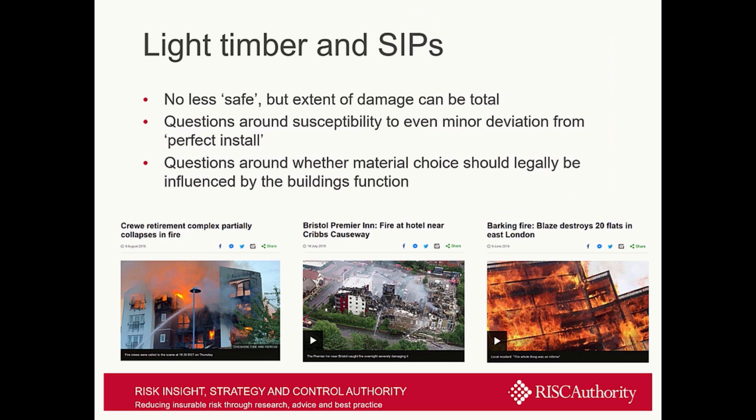Whilst everyone was evacuated from these instances safely, the losses were total, a level of destruction that we are less familiar with these days. So these buildings might be no less safe, but challenges are known around build quality and accuracy, and it raises issues about whether occupancy should be related to the construction method used.